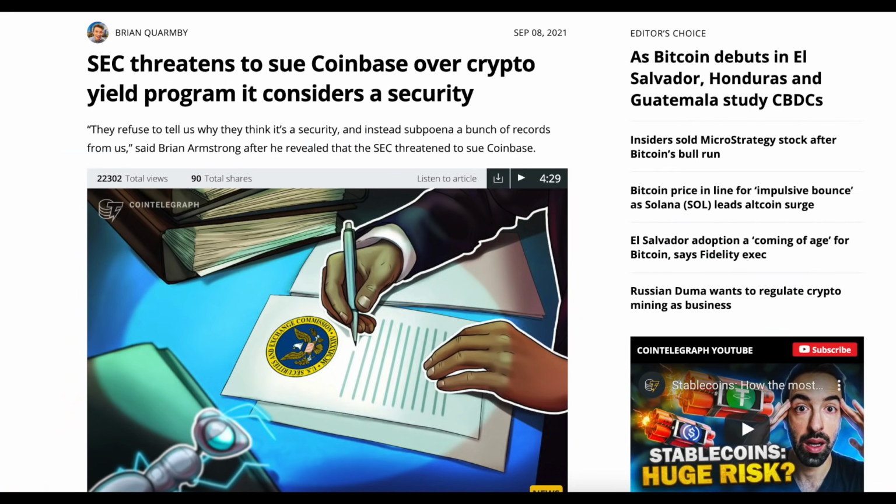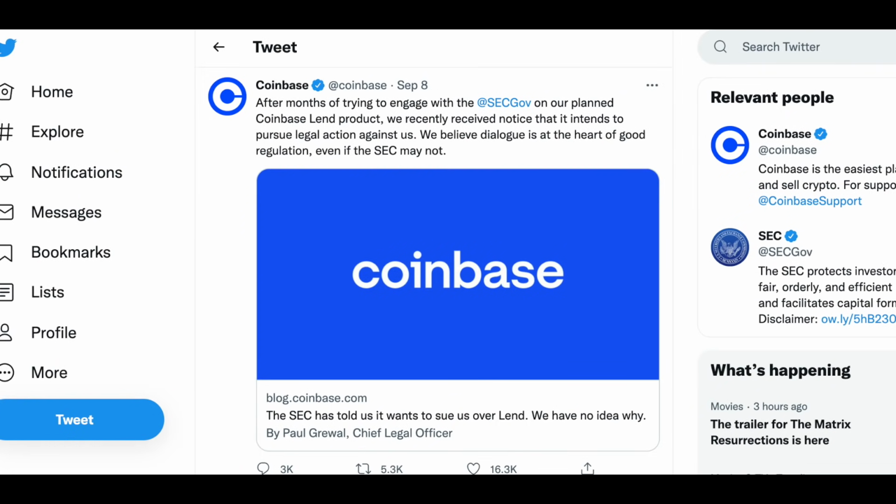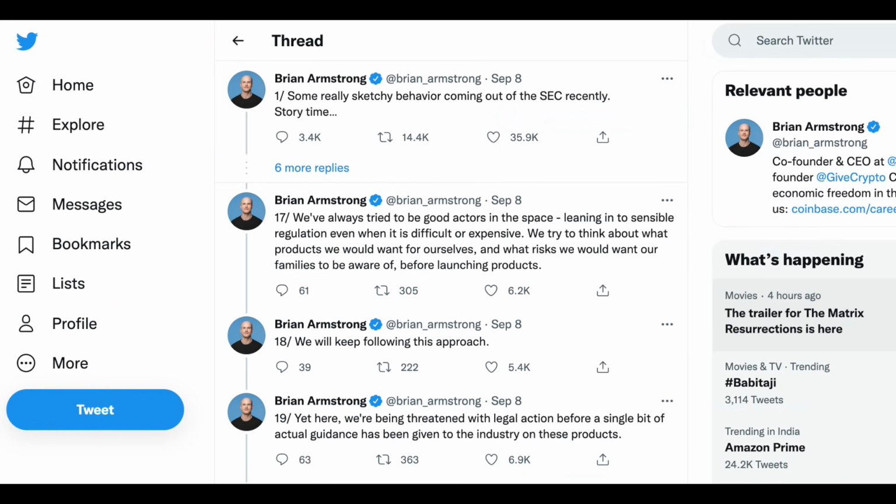While everything is good with Robinhood, it looks like Coinbase is in some trouble, and it is obviously pissed about it. The SEC has threatened to sue Coinbase over its crypto yield program called Lend. The SEC considers it as security, and they aren't telling Coinbase why exactly they think that. Coinbase recently tweeted and revealed how the SEC is planning to take legal action against them, but that wasn't the only tweet.